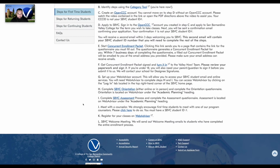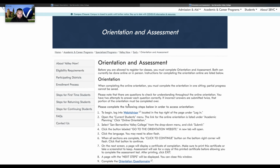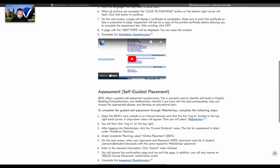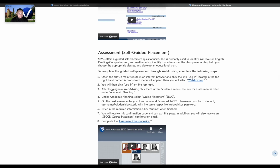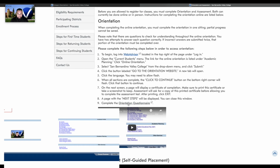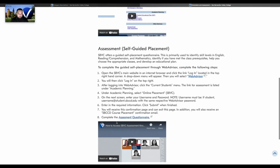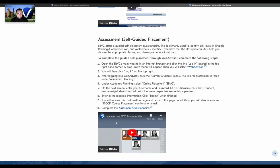Now let's go ahead and continue by doing steps H and I. The reason why we could do 2 steps at one time is because if you click on the link, it'll actually give you step-by-step instructions on how to get to the orientation, and if you scroll down, it'll give you step-by-step instructions on how to complete the assessment. We actually walked through this on the previous step, you and I, when we were on Web Advisor, and I told you to remember where it said online orientation and online placement. But just in case you forgot, if you click on this link, it'll actually include a how-to video on how to access the orientation. And if you scroll down, we've also included a how-to video on how to access the assessment. Again, these videos will walk you step by step through each individual process.